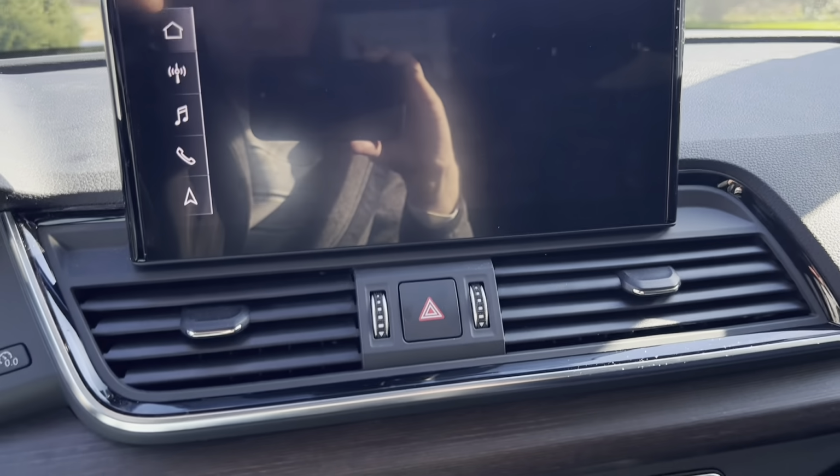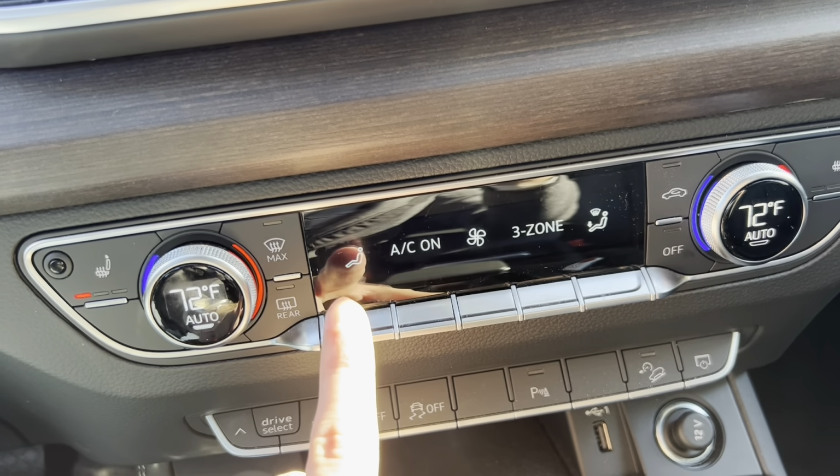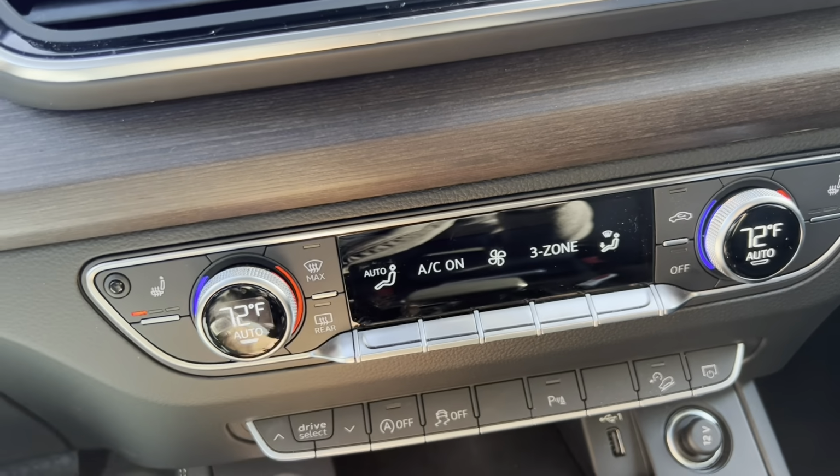Won't go too far in depth there. Climate controls are nice. These are the cool ones where they're heat sensitive, so you touch your finger over it and it'll give you a little preview of what your different options are. So that's kind of fun.